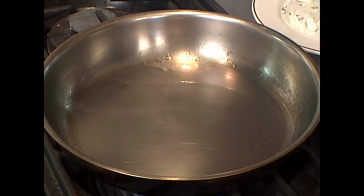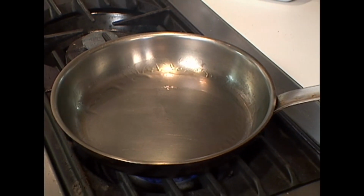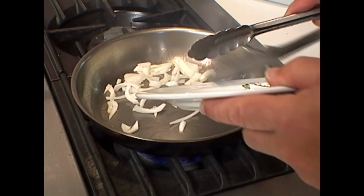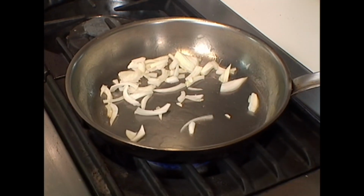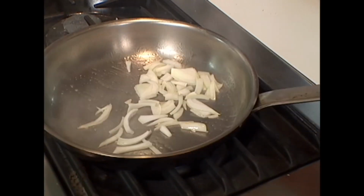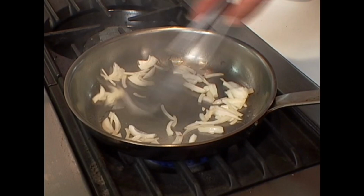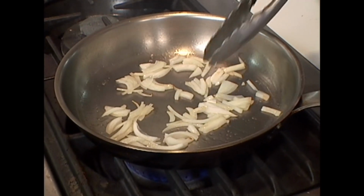All right, first thing I want to do is get a little color on my onions. Like a little small pan here. You see it's hot, steaming. My onions are in. You can't step away from the pan. This is going to be a fast little demo here. Cheesesteak 101. Just want to get these bad boys to wilt.